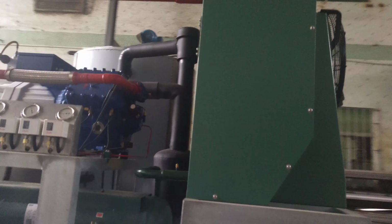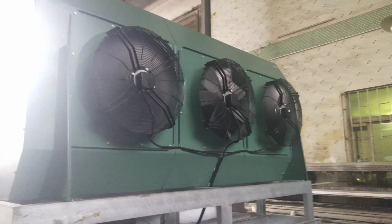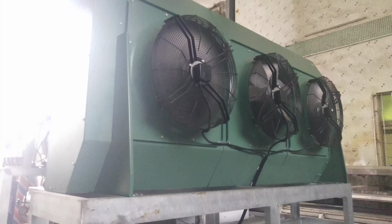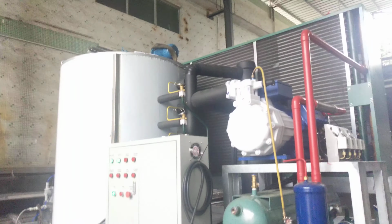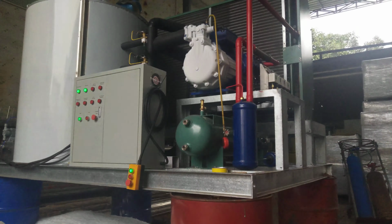This is an air-cooled condenser. It has three air-cooling fans. The air-cooling fan is made in Germany. Good quality. And the system is charged with R448.